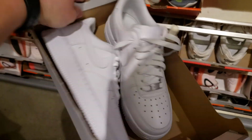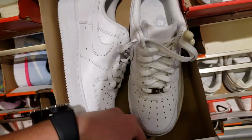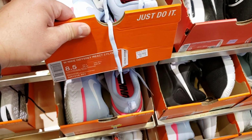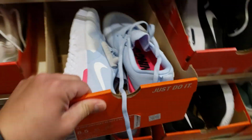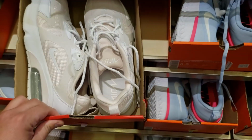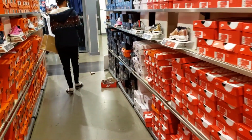The all white ones. That's pretty dope. Pretty clean too. Size 7. Pretty clean. Odyssey React 2 Flyknits going for what? $85. Air Max 200s. Why is this one going for retail? That's nuts. All right, let's check out the aisles, man.